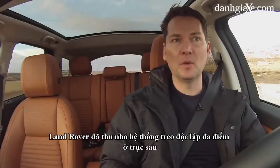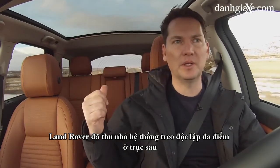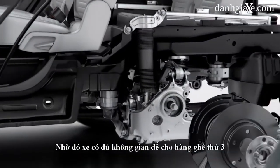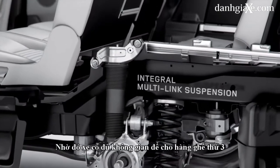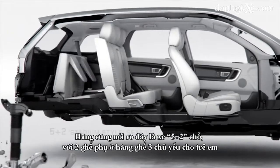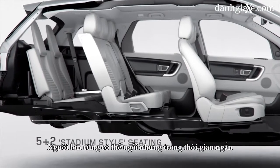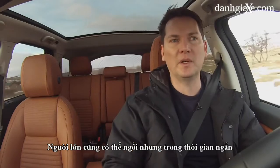Now, another thing Land Rover did to make this vehicle more useful is they changed the independent rear suspension to a more compact design. And because they did that, they were able to put in a third row of optional seats. They call this vehicle, as I mentioned, a 5+2, seating for 5 with 2 little jump seats in the back for small children. And they're not making any bones about this.